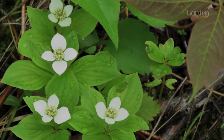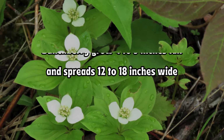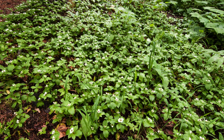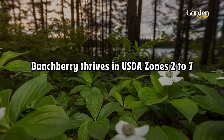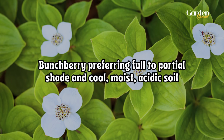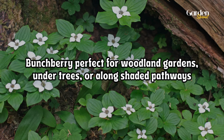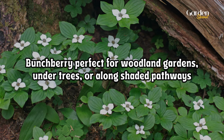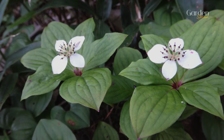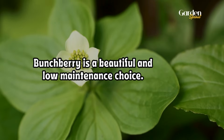This low-growing ground cover stays compact, just 4 to 9 inches tall, but spreads slowly through underground rhizomes, creating a dense mat over time. Bunchberry thrives in zones 2 to 7, preferring full to partial shade and cool, moist, acidic soil rich in organic matter. It's perfect for woodland gardens under trees or along shaded pathways, where other plants might struggle. For a naturalistic, shade-loving ground cover that changes with the seasons, Bunchberry is a beautiful and low-maintenance choice.